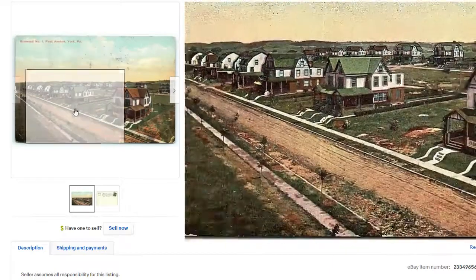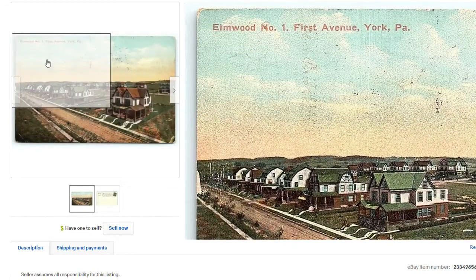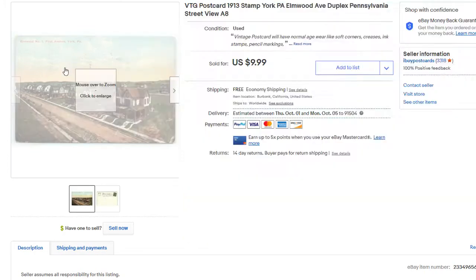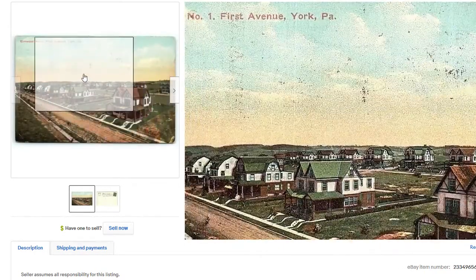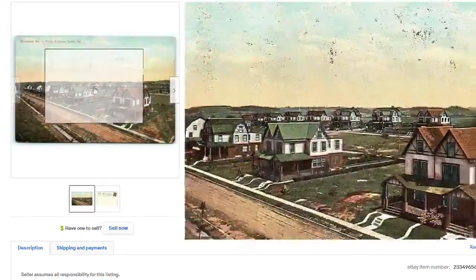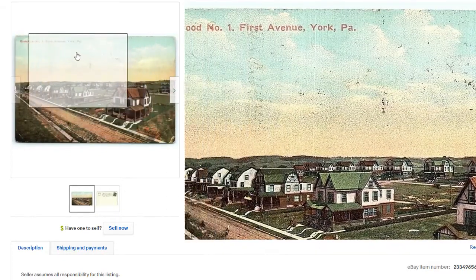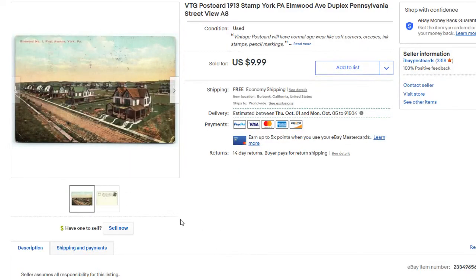I think this is actually a newer one, even though 1913 doesn't really sound like a newer one. I've seen these in 1908, 1906, 1903, stuff like that. So definitely look out for these. I would say these are like the original printed postcards. They were printing real photo postcards at the time, but I want to say these were some of the very first colorized printed ones that look like this. This sold for $9.99 with free shipping, and definitely look out for these kinds of older postcards.